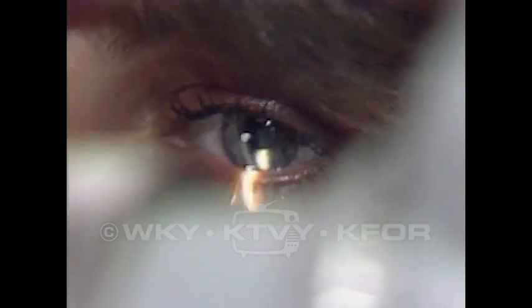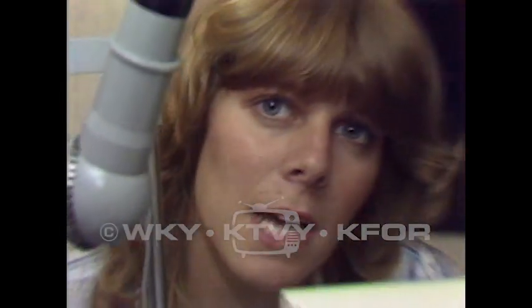There have been so many cases of pink eye that doctors are calling it an epidemic. If you think you've been exposed to anyone who has pink eye, if your eyes burn or if they're red, go see your family eye doctor.